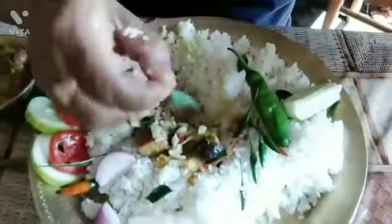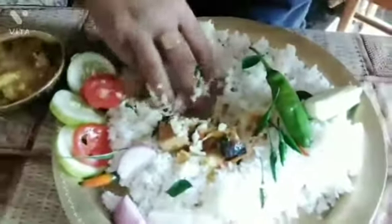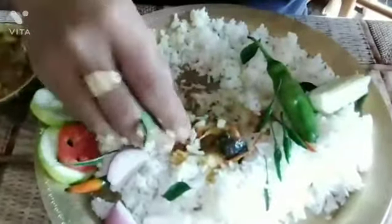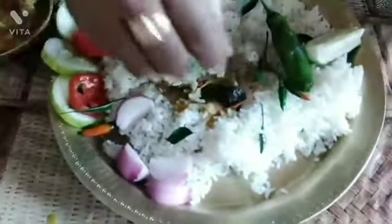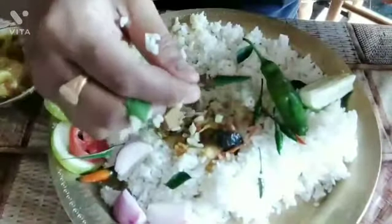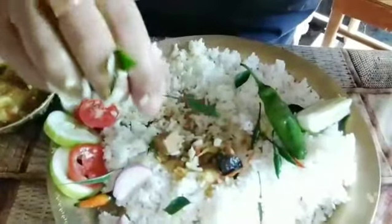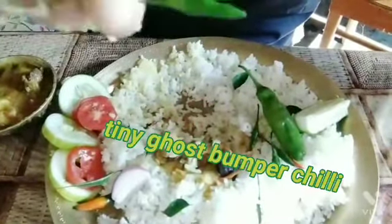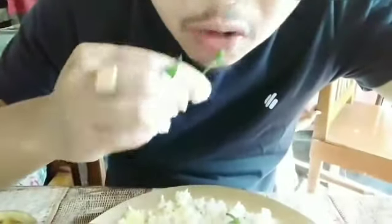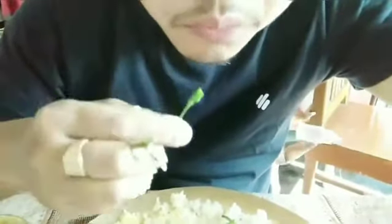These are the curry leaves. Tasty. Nice one. It's one of the hottest tiny peppers of the world, as I've grown in my home kitchen garden. Let's try it. The smell is awesome.